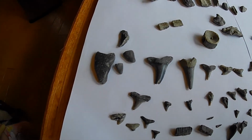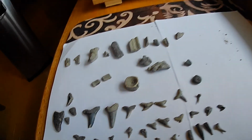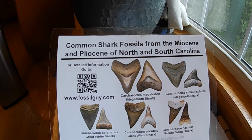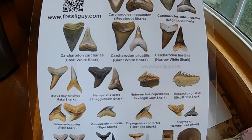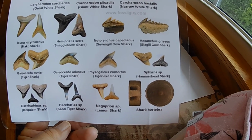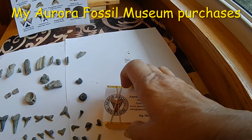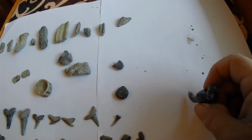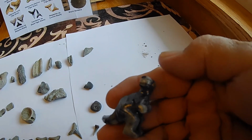So before we left, Lucy made us this cool chart. And of course she laminated it. And so you could identify the different shark ones. See, shark vertebrae. It looks exactly like it. So they wrapped it up super nice. Especially considering it was $2. A little carved dinosaur. That is cute.